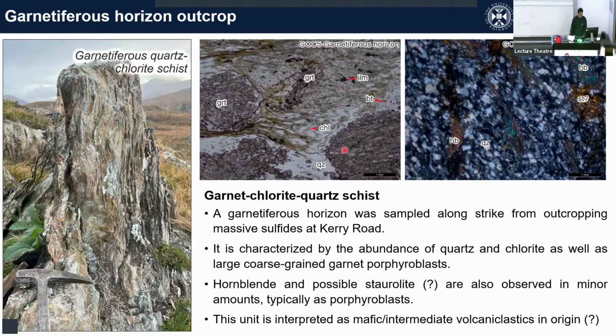And in this unit, if we see this petrographic image, it has a lot of quartz, but it also has a lot of chlorite after amphibole. So it's kind of complicated, basically. But if you have any idea later, we can discuss that.